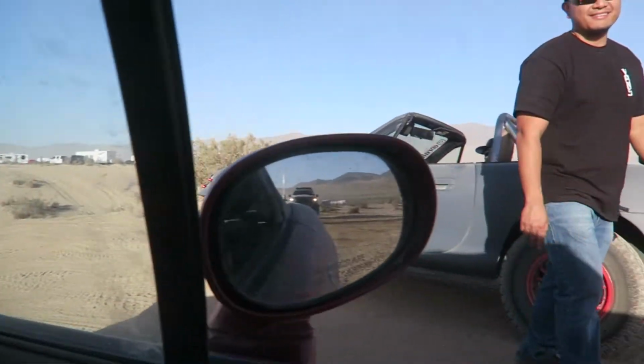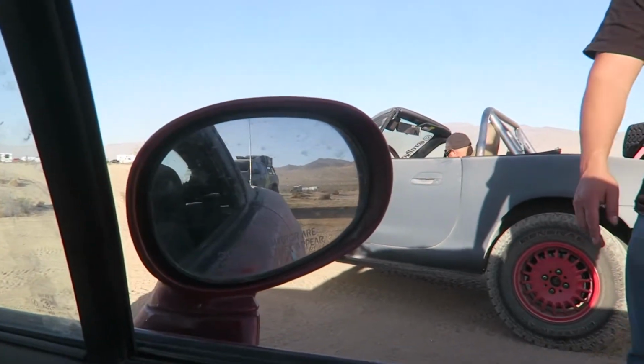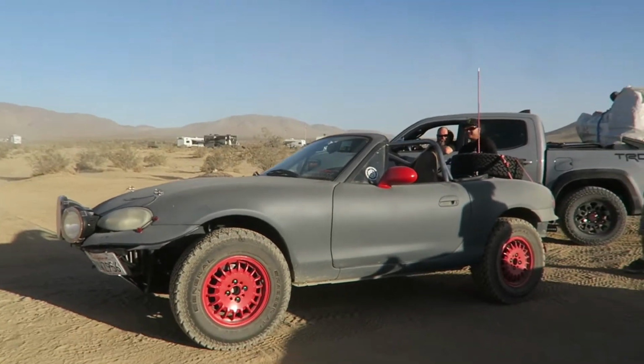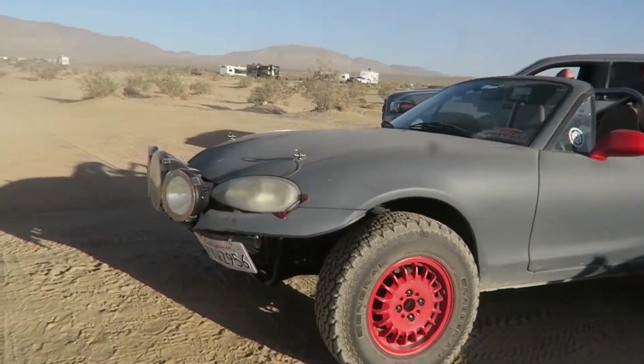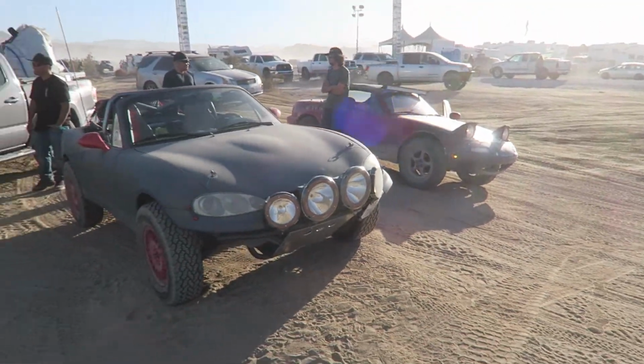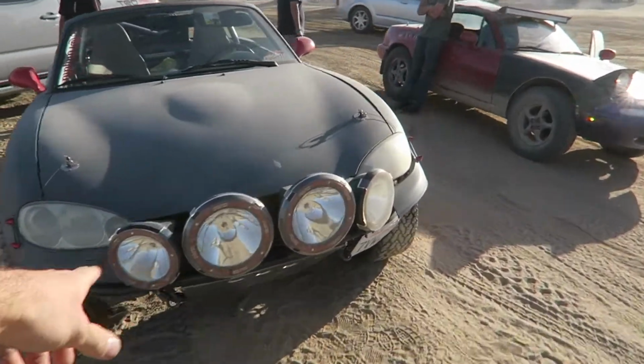Brian! Rally Miata! Dude, there's a mission! So I finally found Rally Miata. It was kind of a mission, miscommunication, or not even really, we were just looking in the wrong places, but dude, both the Miatas out here, they look so sick. He just redid these, or he just did this.